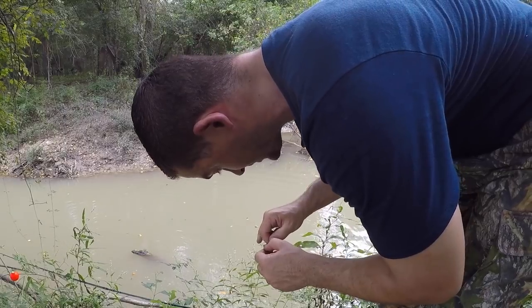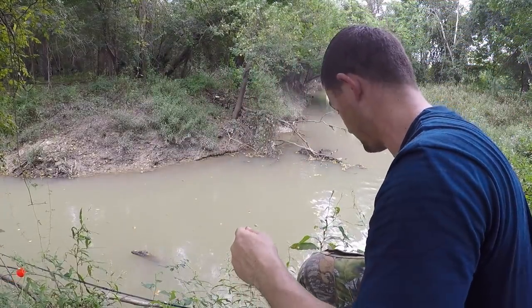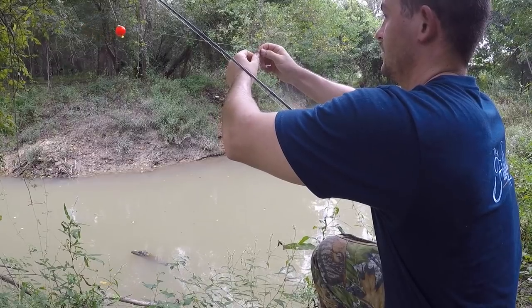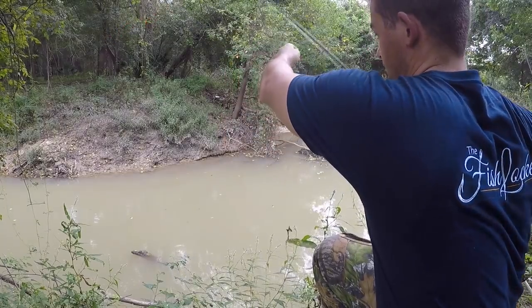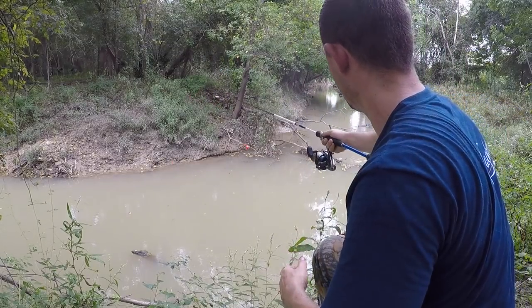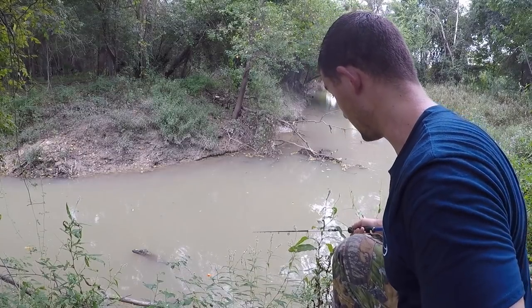That was just doing exactly what I'd said. I just cast it a little bit up current and just trotted it back, and it was just down here next to this stump. Does seem to be quite a lot of them, drum. I was expecting more catfish, but it seems to be that the drum are the predominant species around here at the minute.